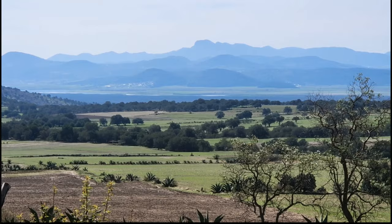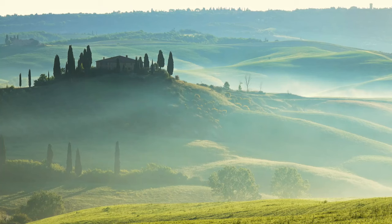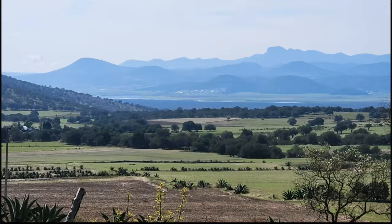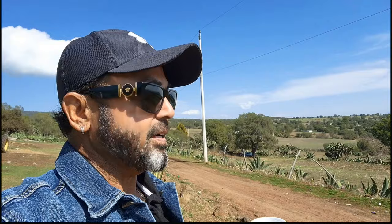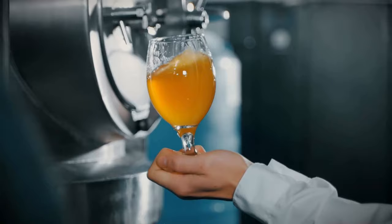The view is magnificent. I would love to have one land here and maybe a 2-bedroom house built. Enjoy this view. There's no people here that much. Quiet. It's all farm for corn and cebada, which is for beer. That's all they grow here, and some maguey as well, those cactus.